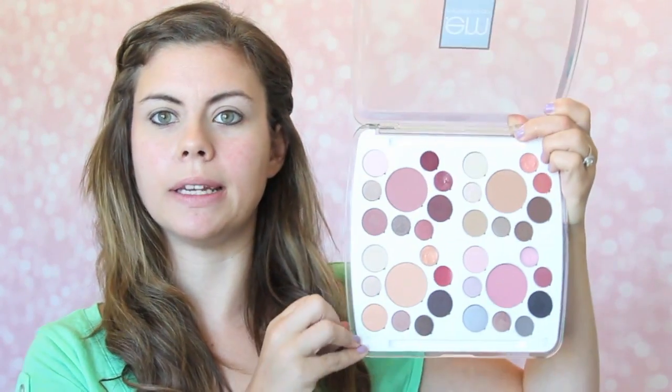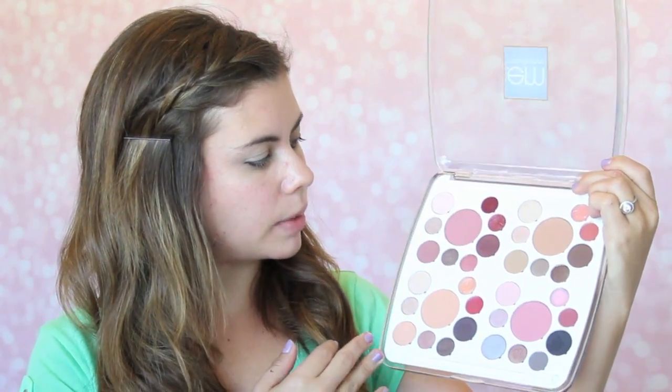So that was pretty much an overview of the night palette, and the next one I'm going to show you is the day palette. It's the same kind of packaging and everything, but these are more neutral shades. As I played around with this one, I did not think it was as pigmented as the night palette, so I think this one's a little different. I took out all the little brushes and stuff so they wouldn't fall out, but here's this one, and the colors do look nice. They're kind of grouped again.